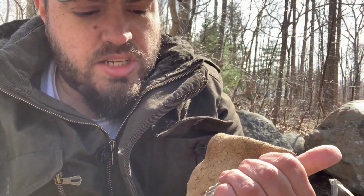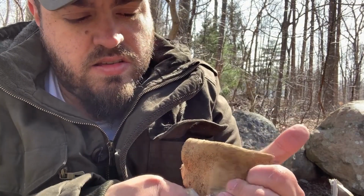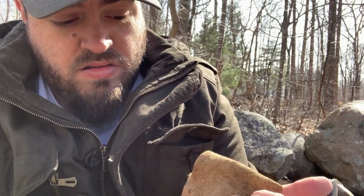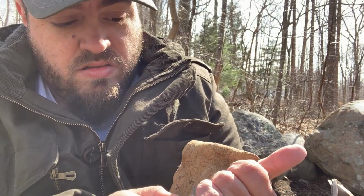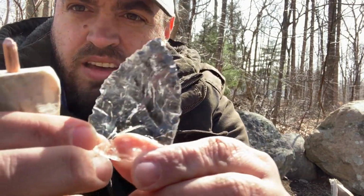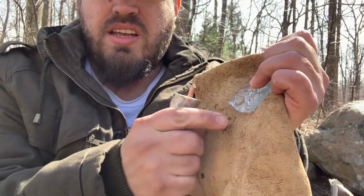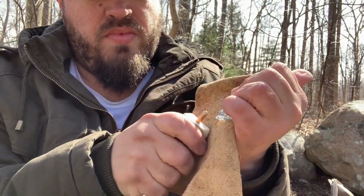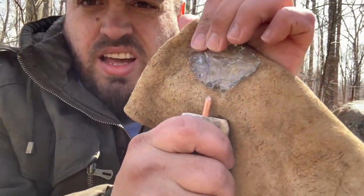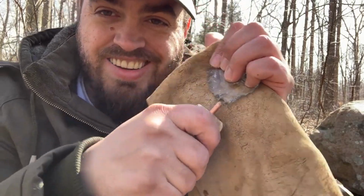So what I'm gonna do is put a few more flakes in. Put some notches in so I can tie it to a handle. For the notches, I don't press in and down. I press down and then in.